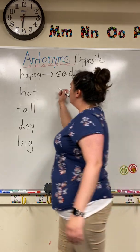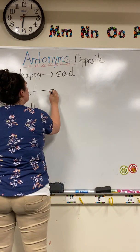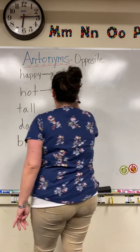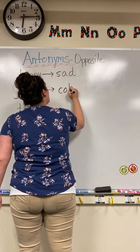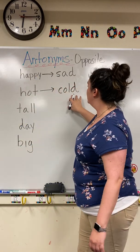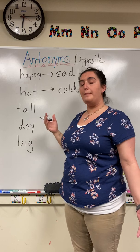Hot. When mom cooks dinner, she probably cooks you something very, very hot. But the opposite of hot would be ice cream, which is cold. Hot, and the antonym for hot is cold because those are opposites.